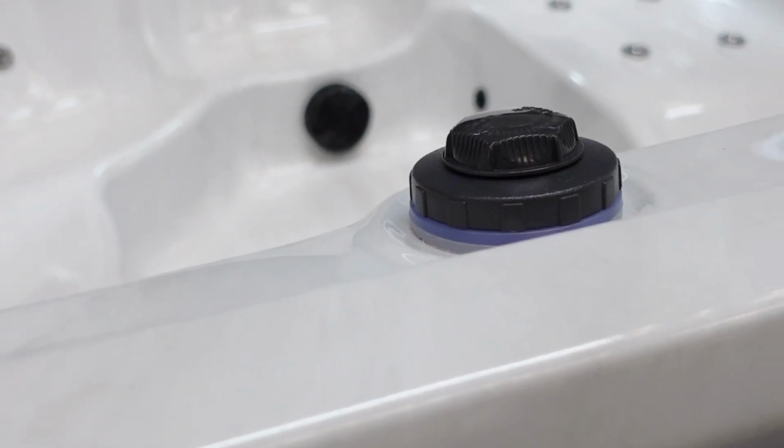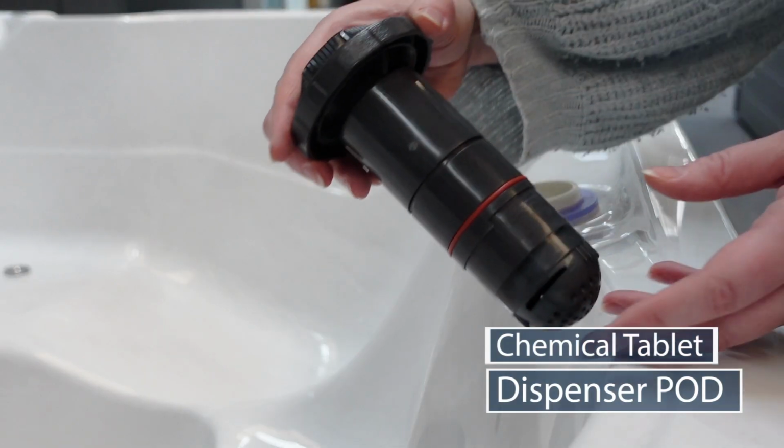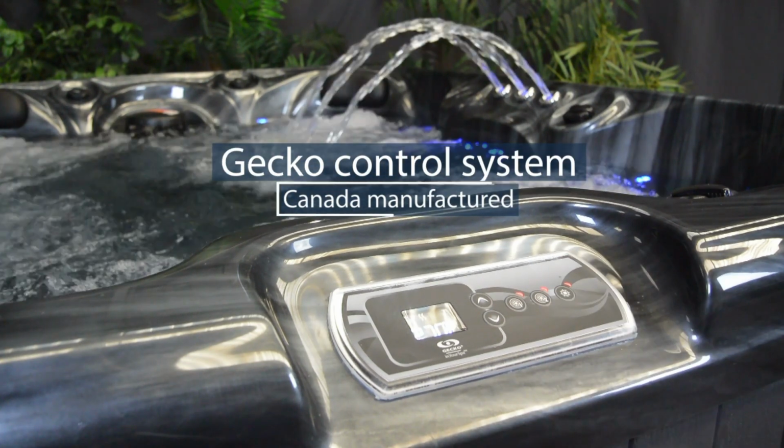The Clearwater II features the latest chemical tablet dispensing pod technology, meaning manual chemical maintenance is simpler than ever. With the Gecko control system, managing your hot tub has never been easier.